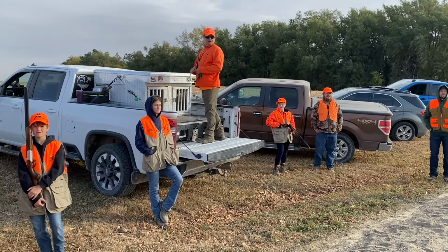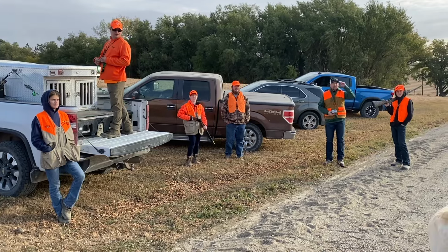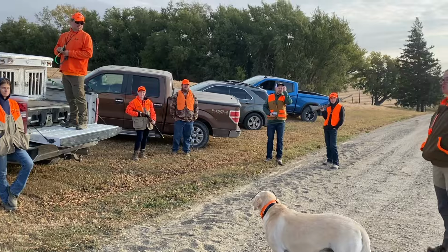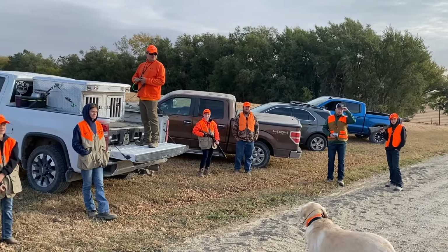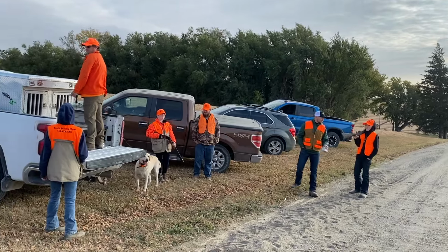And another thing, I'm assuming they taught you, but if you see blue, you should be clear to shoot. If it's too low, we're not going to let you shoot, because then you risk hurting dogs. Other than that, we ready? All right, let's do it.